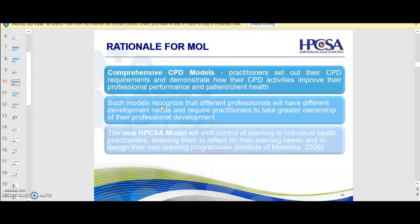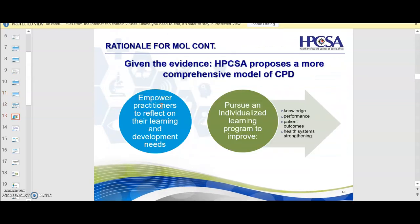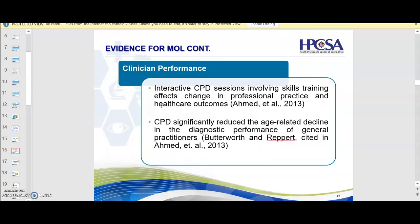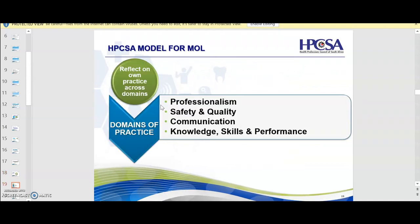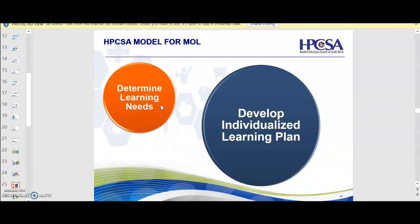And how they are looking to do that is through a process of individualized learning plans. So they're looking at engagement with this model of CPD, requiring practitioners to demonstrate knowledge and performance in order to maintain a license to practice. So having a certificate with a number of points on is not going to be enough. And essentially what they are wanting to do is show that we reflect on our own practice. And this is going to be done through an individualized learning plan.